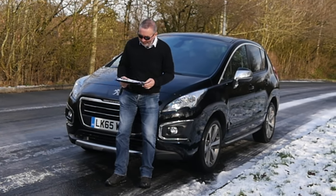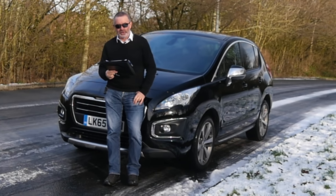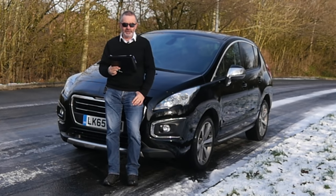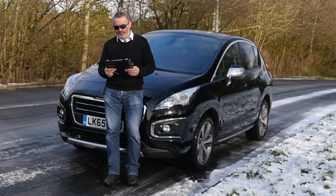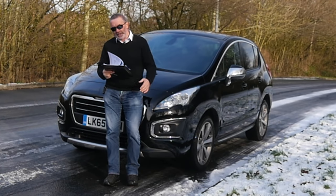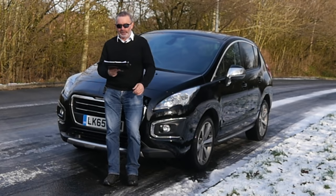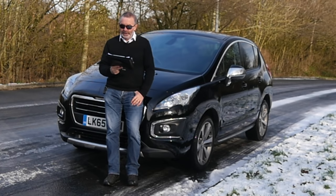A bit slippy today. New into stock, we have a Peugeot 3008 1.6 BlueHDi Allure. It's a stop-start version, a 2015 on a 65 plate. Has pan roof, 38,230 miles, and the fuel economy is very, very economical. Urban 61.4, extra urban 74.3, and combined is 68.9.